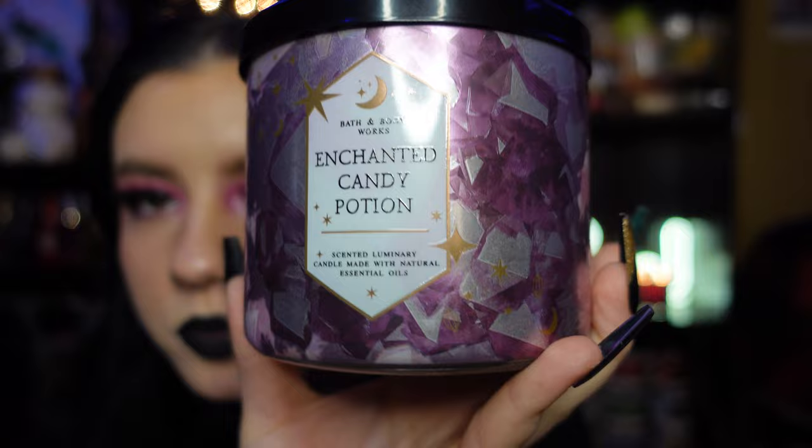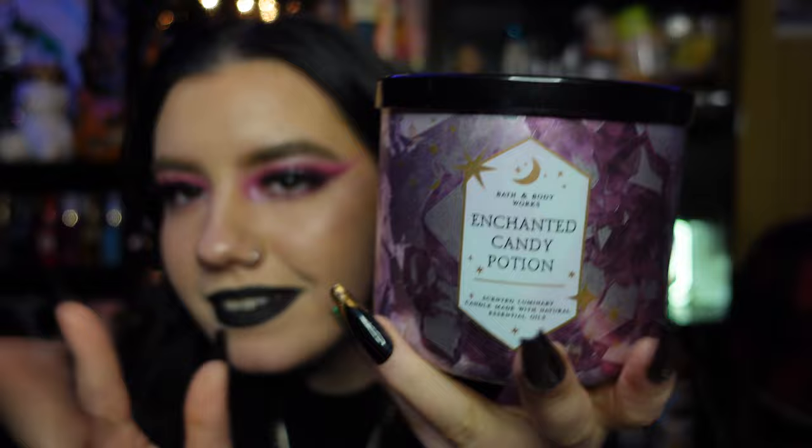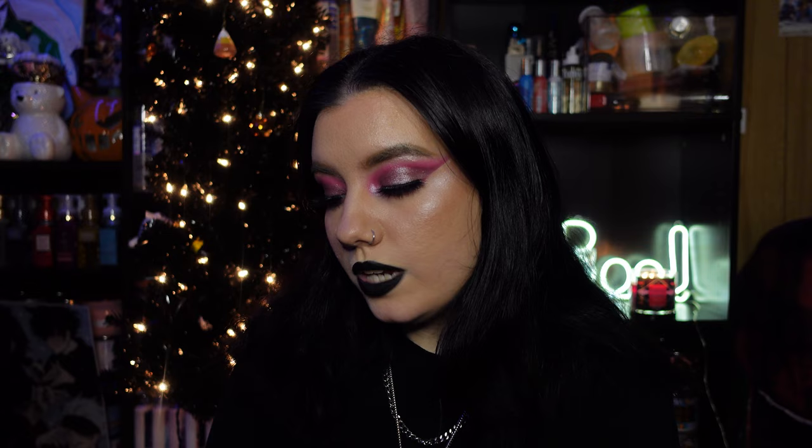Then up next is Good Old Enchanted Candy Potion. We need to talk about this packaging because this is literally gorgeous. Literally gorgeous as hell. Are you joking? All the witchy vibes. The packaging itself is crystallized. Look at that. That is so freaking gorgeous, and it has a slight holographic-ness to it. I love this candle so much, and it's a luminary too, so you're going to get some really pretty glow pieces peeking through the packaging. I got two of them, and this has notes of spellbinding sugar, bewitched berries, and whipped pixie dust.